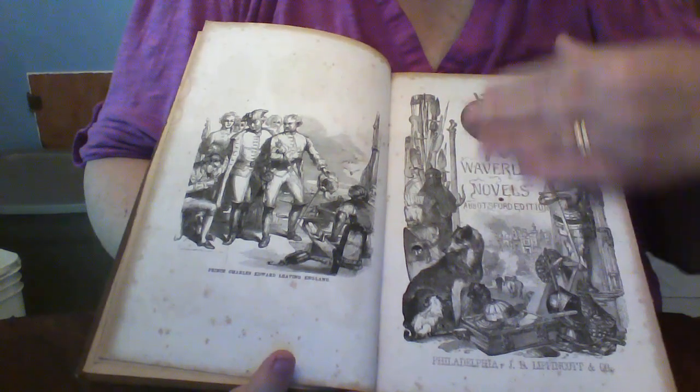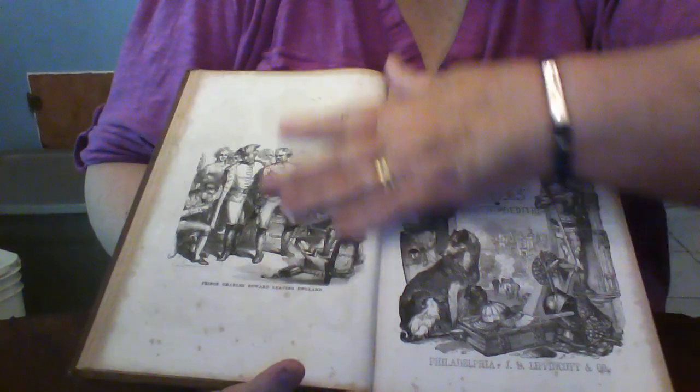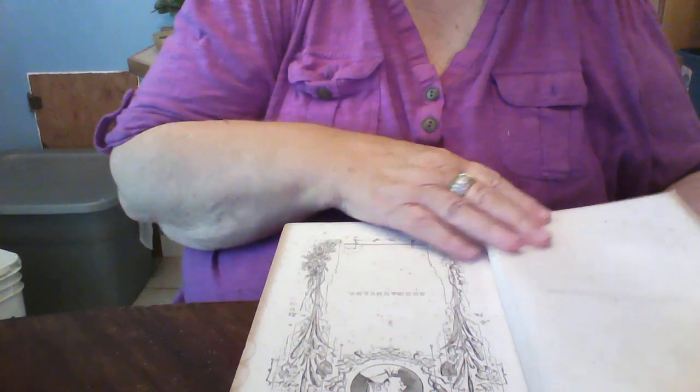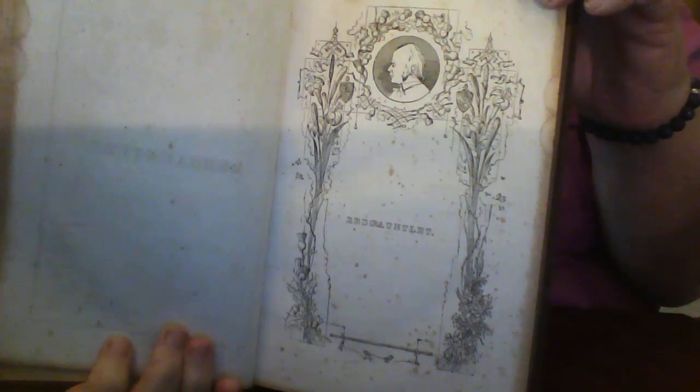All right. There's pictures. This is the cover page here. And this one is about the first story, I guess. Prince Charles Edward leaving England. This was copyrighted in 1857. Here's the page. And this is Red Gauntlet. That's the first story, Red Gauntlet. And that's the title page, I guess.